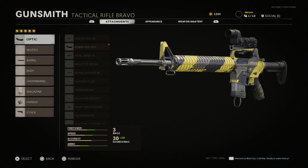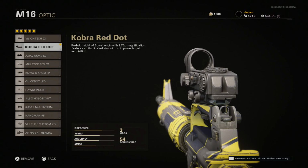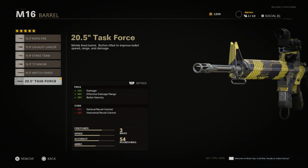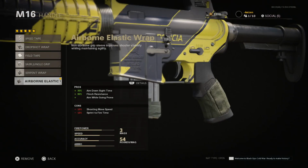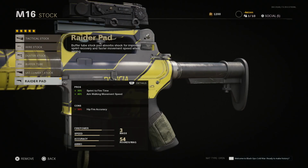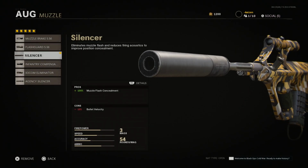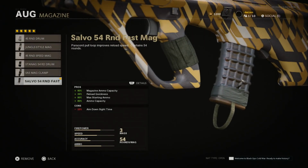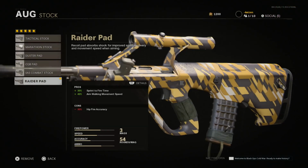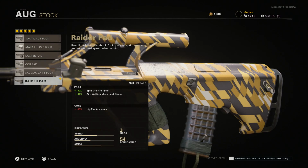Finally, for the M16, I use an optic sight like the Cobra Red Dot, 20.5 task force barrel, 54 round fast mag, airborne elastic wrap, and the Raider pad stock. And for the AUG, I used the silencer, 19.8 task force barrel, 54 round fast mag, airborne elastic wrap, and the Raider stock. That is the end of the video.